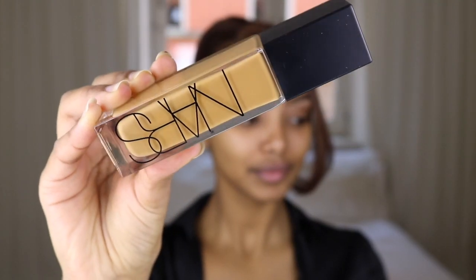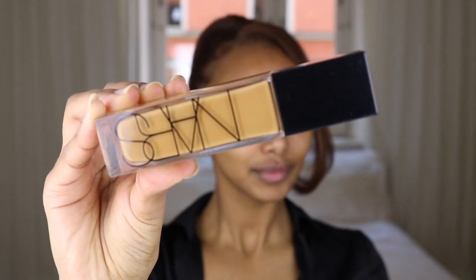This is how she looks. First impression of just the packaging is that it is glass. Thank you, Huda Beauty. Take notes. It feels very good quality, and I like the shape of it. I don't know why I'm talking about the shape, but I like the shape of it on my hands.